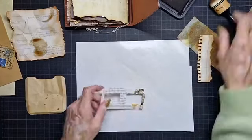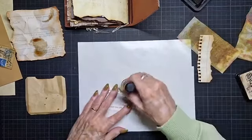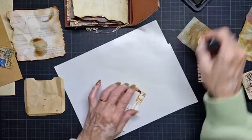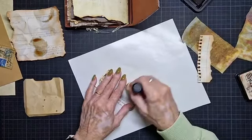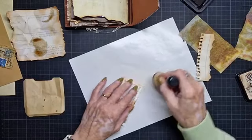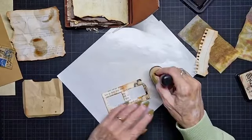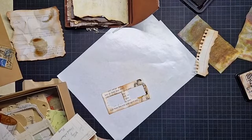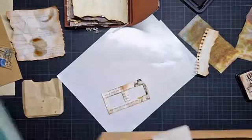And then I have this one, and this one I also want to give an older look. This one was more. See, I have a little bit of red in it. Don't know, maybe there was a little bit of red on the sheet here. This is very thin paper. This is an old book. Maybe the Dutch people know it. It's a book from Pim and Mien. Very old book.